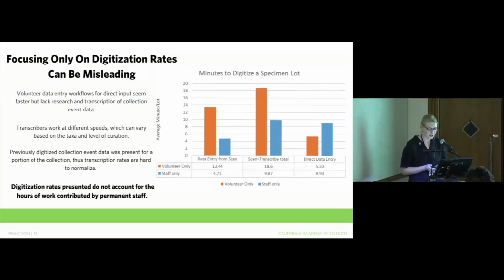So comparing transcription rates can be challenging, as previously digitized data was spread across our collection, changing the amount of data that needed to be entered. While our volunteers transcribed faster when working directly from specimens, the workflow that they were doing often only included entering the collection object data. Variations in transcription speed were influenced by the complexity of taxa and the curation needs, and this can lead to discrepancies that don't fully reflect process efficiency. Lastly, digitization rates overlook the essential contributions of permanent staff.